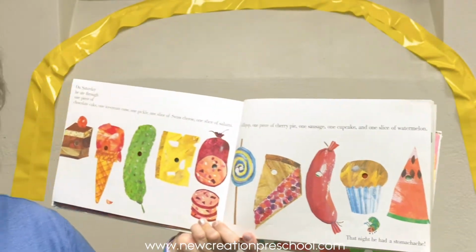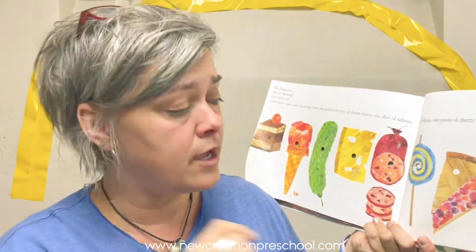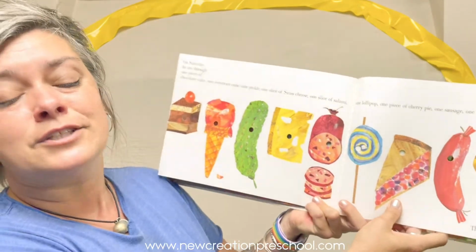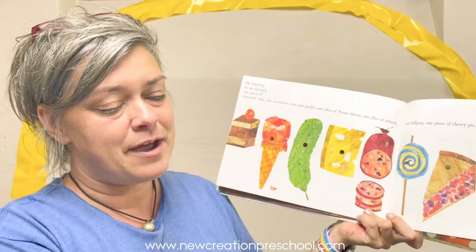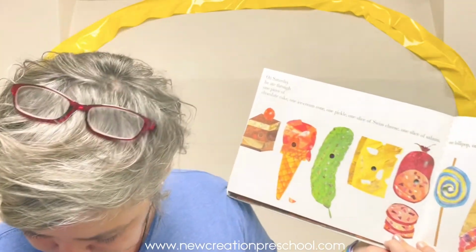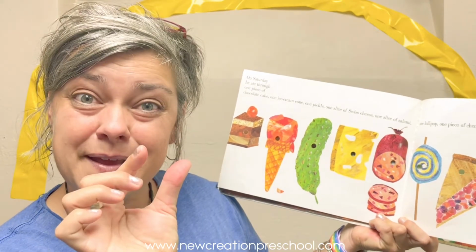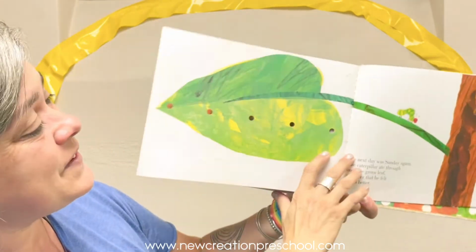Oh, I could tell from the illustration, the drawing of him, that maybe he didn't feel well, because look at my face. If I go like this and my eyebrows kind of go up, it's like, oh, there's something wrong with Miss Kristen. Maybe I would have a stomach ache too, and I would look like that. So let's think about Play-Doh. Think about what the caterpillar ate through at the end. That green thing, the leaf, and look.